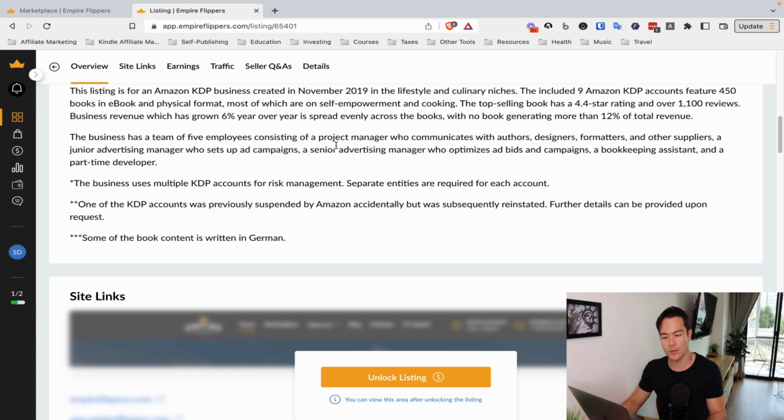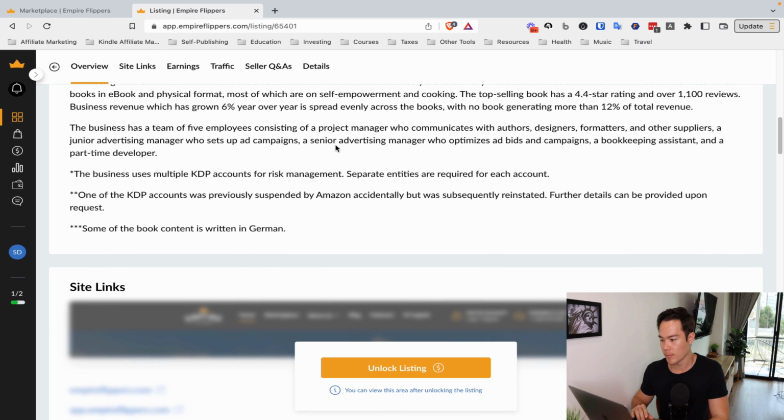So the fact that he has 450 books in 3 years is pretty impressive because if you think about it, that's more than 10 books a month that he is pumping out. So he definitely went all in with publishing and you can see that it worked out for him. But the top selling book has a 4.4 star average rating and over 1,100 reviews.